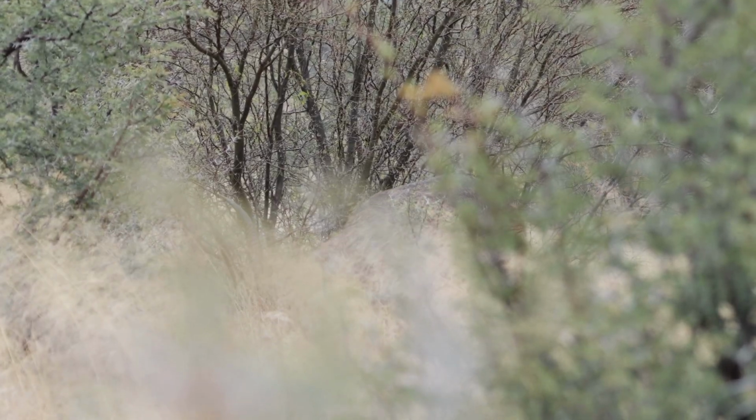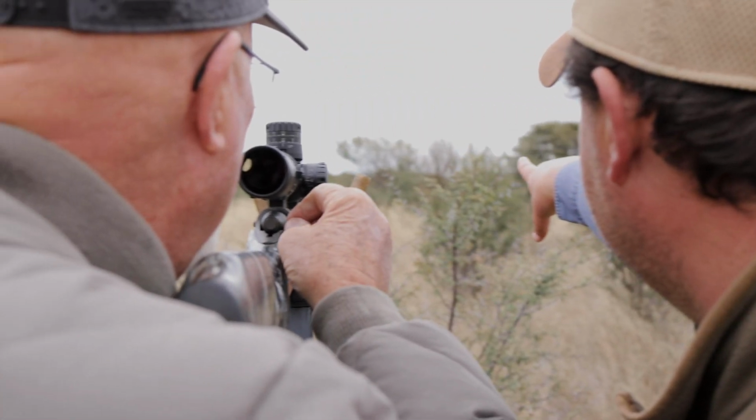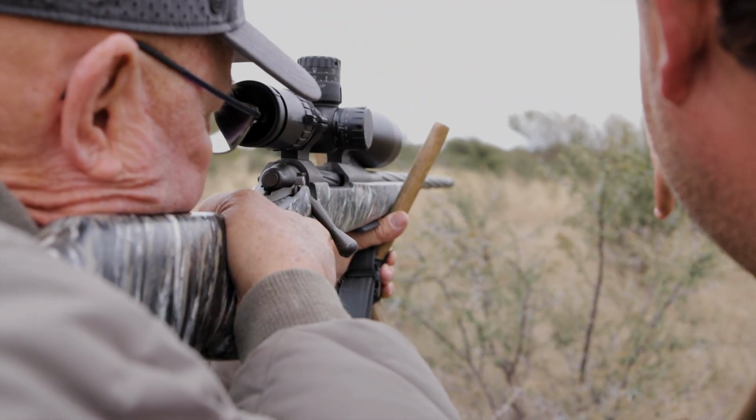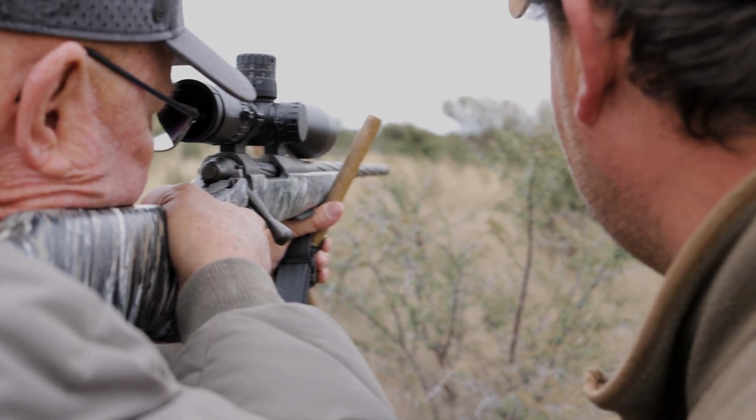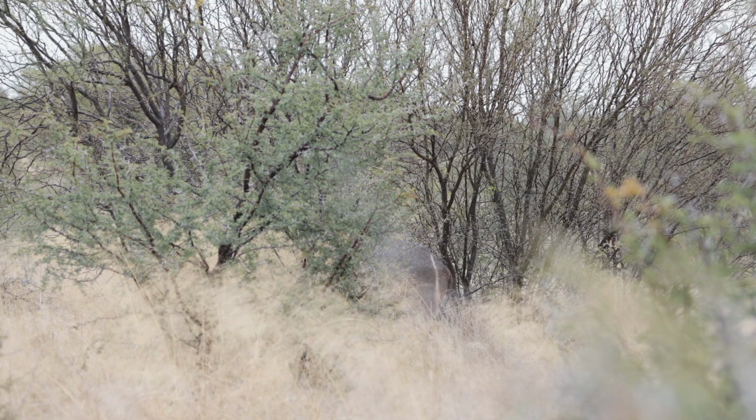Shaun's watching him. He's in this mott and he's coming through. All I see is just little shadows and glimpses of him. But Shaun tells me he's coming in that opening. Just be ready. When he comes in that opening right there, sit on it, and as soon as you got a broadside shot, you take the shot. And that's exactly what happened.